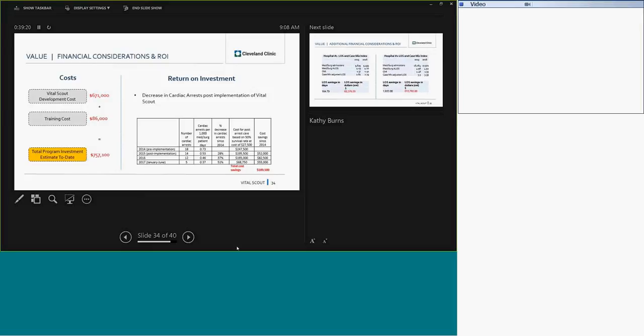If you look at moving this across a health system, think of the savings you would have with all hospitals. And while the cost saving is beneficial to the hospital, the true benefit of preventing cardiac arrest is improved patient outcomes and quality of life. So if you look at this from a patient perspective, really the value is immeasurable.